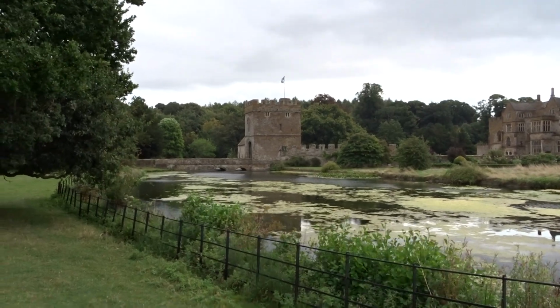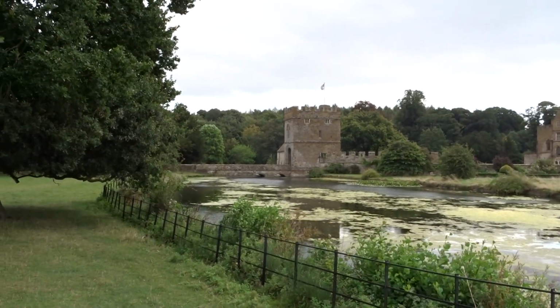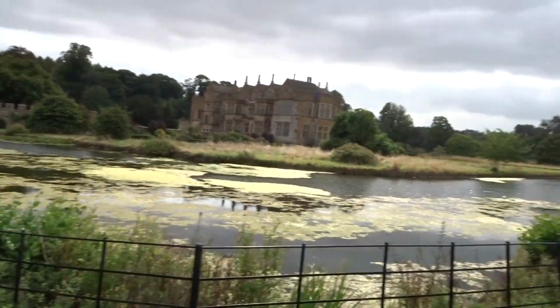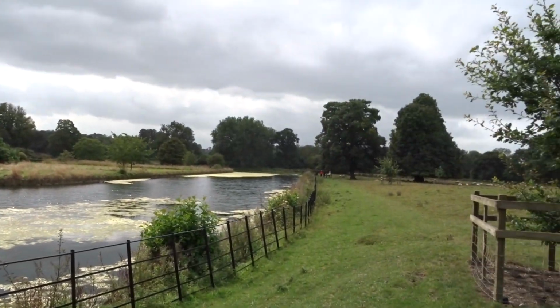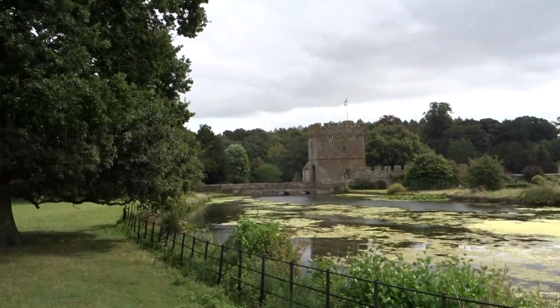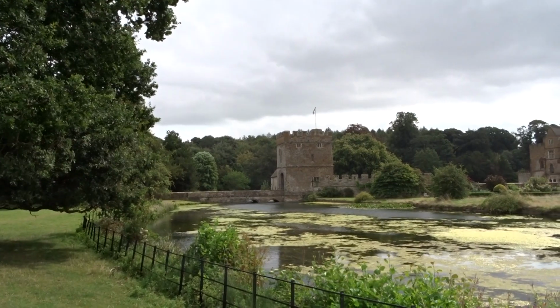This is Broughton Castle in Oxfordshire, although it is actually a fortified manor house. It's got a very large moat here, very deep looking. It's got a bridge there and a very, very well fortified gatehouse.